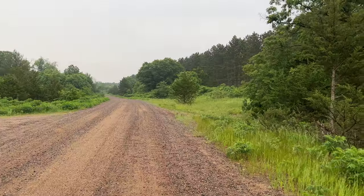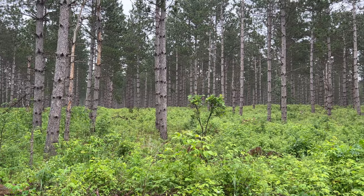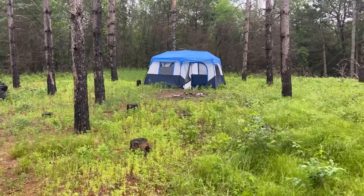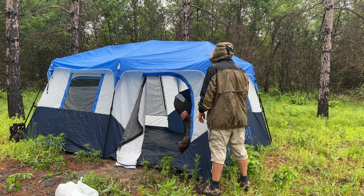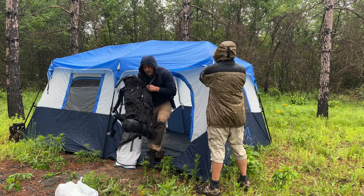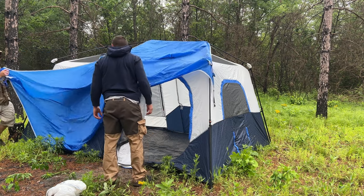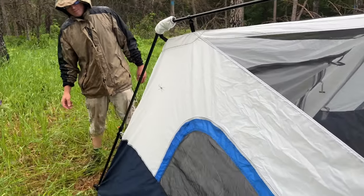Well, while this is brewing, we're gonna go get our tent packed up, and then we'll have everything back at the van and we'll enjoy a little cup of coffee and then we'll probably head home. Still got some light rain going on right now. Nothing crazy. Look at this spider. Thing's massive. Oh, it's going towards Joel.